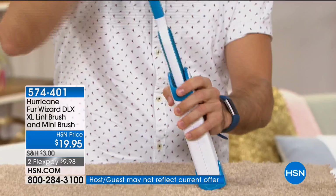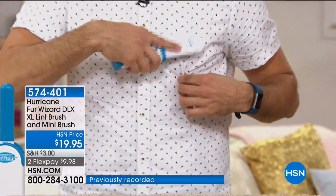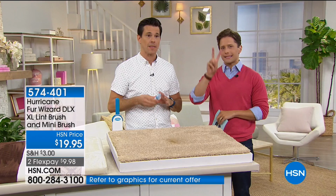Again, its own storage base. And the travel guy, what I absolutely love about this is it fits anywhere. Ladies, your purse, men, your pocketbook, your briefcase, your blazer jacket, whatever. And this is on the go. It's quick and easy to use right there in the shoulder, the lapel, wherever you find dirt, dust, dander, hair.